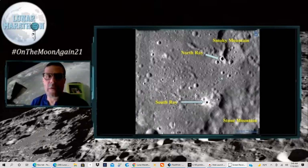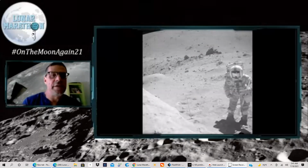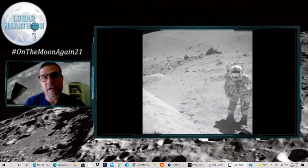And they went to the north, to the rim of North Ray, another crater 1 kilometer wide, on the footstep of Smoky Mountain. There is bright material around this crater also, and you can see the two craters surrounding the landing point, the blue cross in the middle of the picture. Here is a picture of North Ray taken by the astronauts, and here an astronaut on this rim. In the background, you can see a big boulder, House Rock. They went to this rock and picked up some samples.